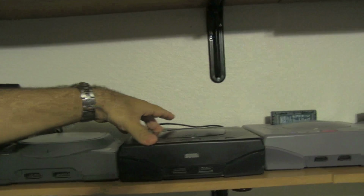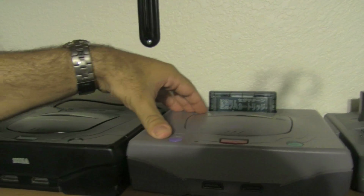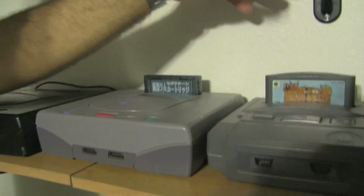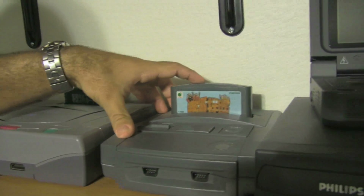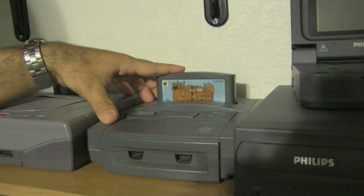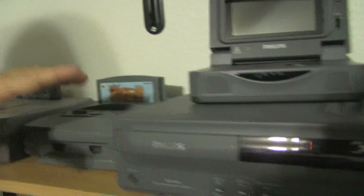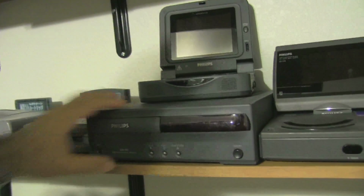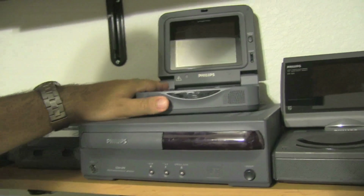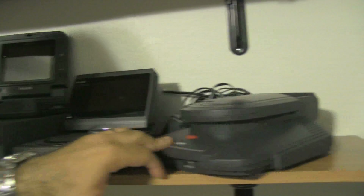You got the Sega Saturn. You also have the V Saturn, which is the Japanese version of that. This is the Funtech ACAN. Only released in Taiwan, very rare system, 16-bit console, released in 1995, pretty late actually. This is the CD-i, this is the Model 490, we also got a couple of 300 models, these are portable, two portable versions. And we've got the Jaguar and the Jaguar CD.